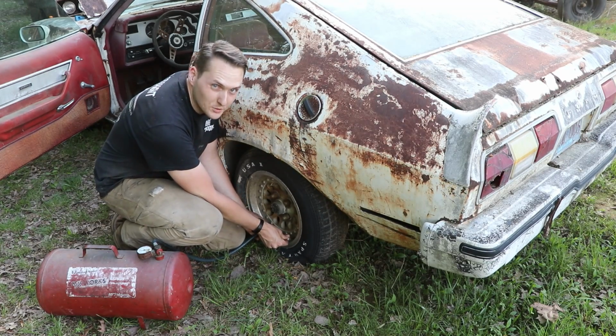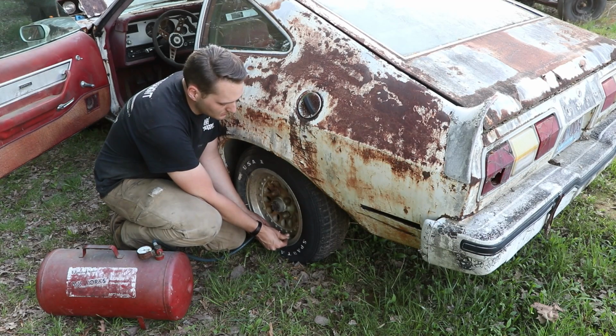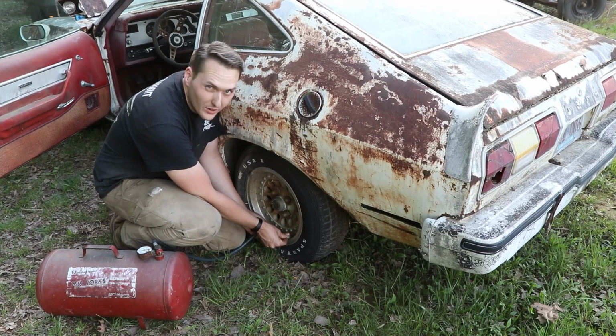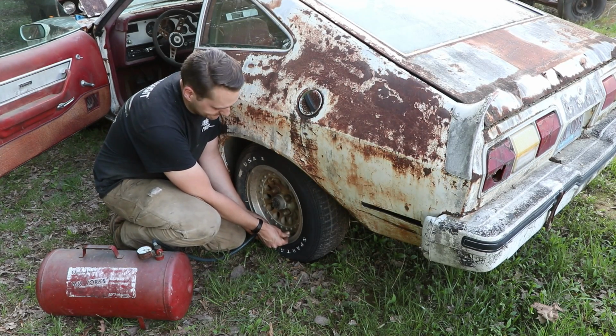And once we get this thing up to the shop, I would like to maybe try to figure out some of the lighting issues and probably have to replace the starter. I'm not looking forward to it, but it has to be done.